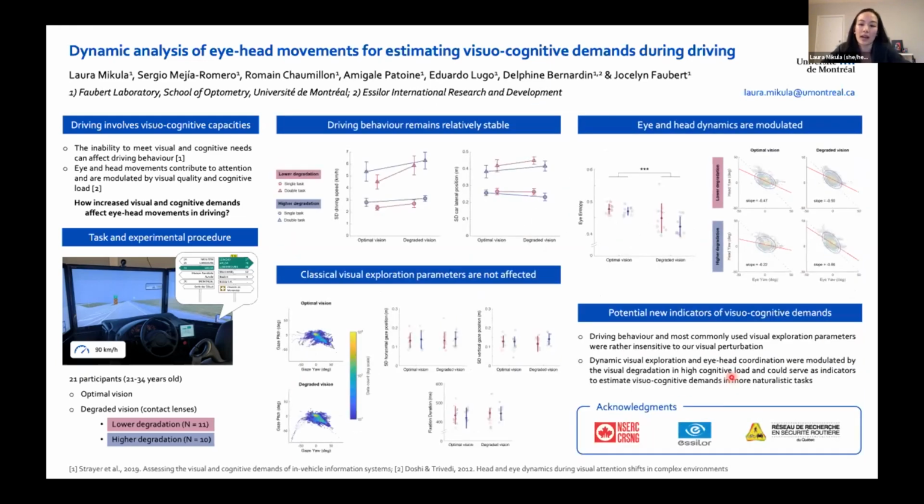So in conclusion, what we have shown is that the driving behavior and some of the most commonly used visual exploration parameters were rather insensitive to our particular visual degradation. But in contrast, the dynamic visual exploration and the eye-head coordination were somewhat impacted by the visual degradation in this condition where the cognitive load is high. So it suggests that the dynamic analysis of eye and head movement could be used as an indicator to estimate visual cognitive demands during more naturalistic tasks, just like driving. And with that, I would like to thank you all for your attention, and I'm happy to take some questions.